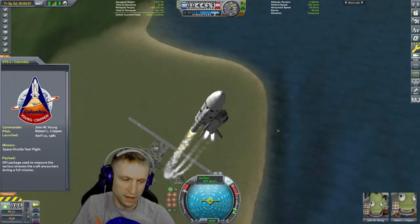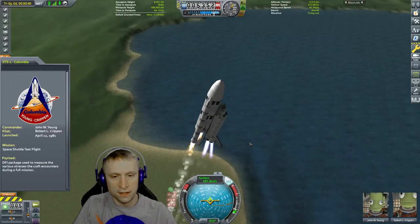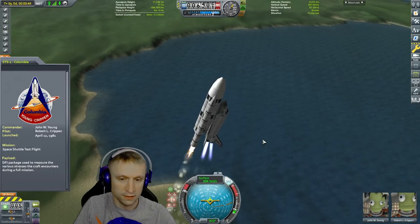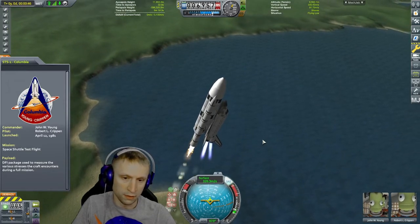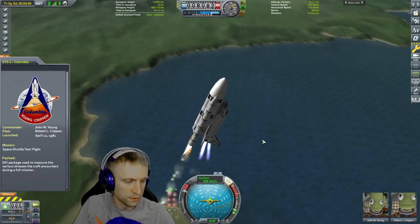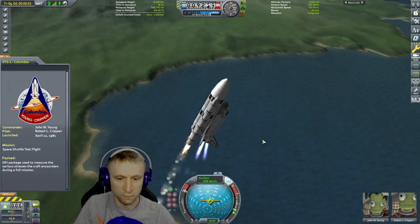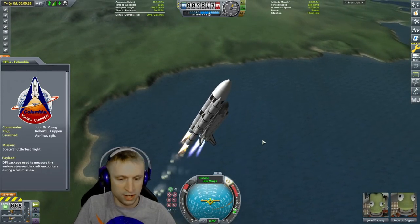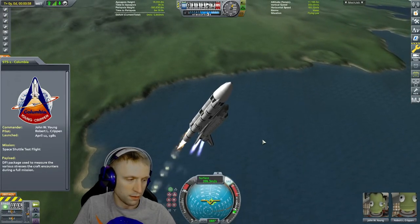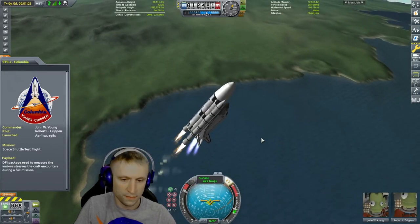So, as we're ascending, I wanted to talk about the initial goal, or at least what NASA wanted to do with this mission, was an RTLS abort. Which, during the shuttle program, they had four types of aborts. RTLS was one of them, along with transoceanic abort, or TAL. Orbit once around, or AOA, and abort to orbit.